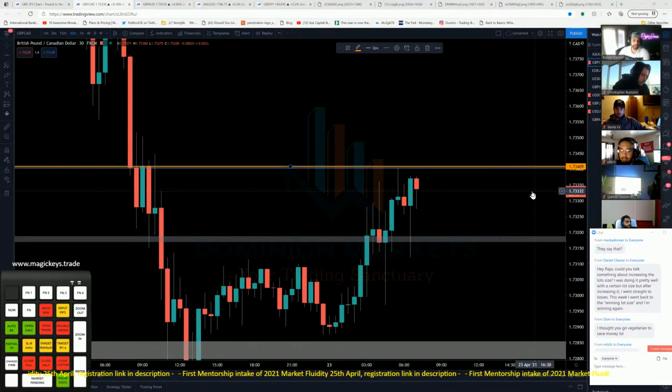Like on Wednesday, I increased my lot size to 20 lots. I took 2 trades. Both 2 trades were losses, right? Yesterday, I took another trade, same idea, same lot size, a little bit lower, but the same idea. So it was a winning trade.